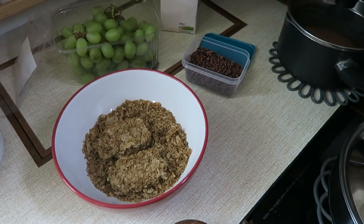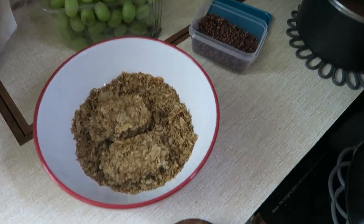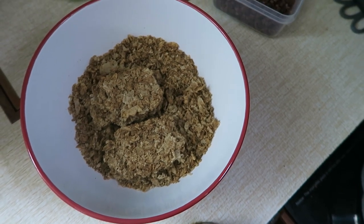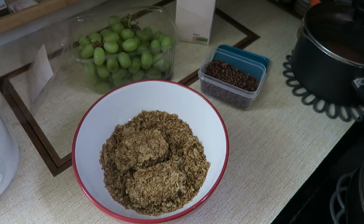Now I'm going to show a few of the meals I make. Breakfast, I usually have either cereal or porridge. Today I've decided to go with cereal, and my Weetabix completely has fallen apart this morning. It's like it's deliberately trying to be unphotogenic.